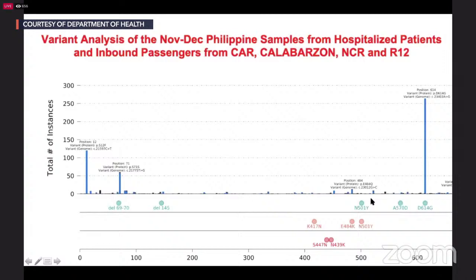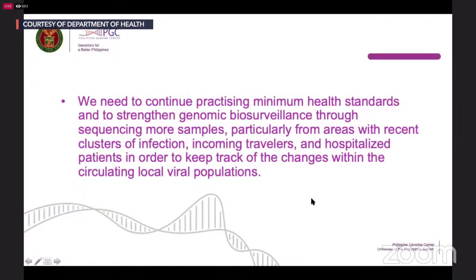I would like to emphasize that the sequencing done at the Philippine Genome Center was very deep, meaning to say we sequenced our samples 1,000 to 2,000 fold coverage in our most powerful machine, and yet we were not able to detect the N501 variant in the present set of samples that we have analyzed. So, despite these results, we need to continue practicing minimum health standards and to strengthen genomic biosurveillance through sequencing more samples, particularly from areas with recent clusters of infection, incoming travelers, and hospitalized patients, in order to keep track of the changes within the circulating local viral populations.